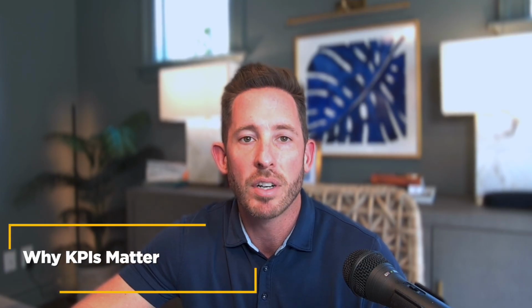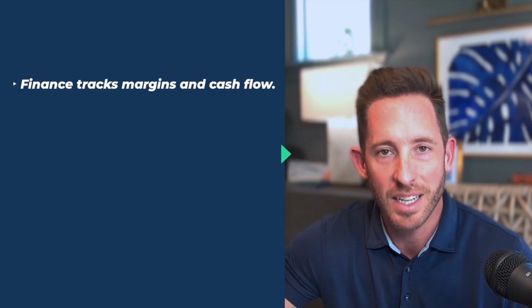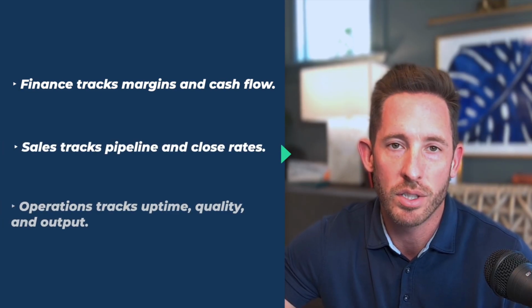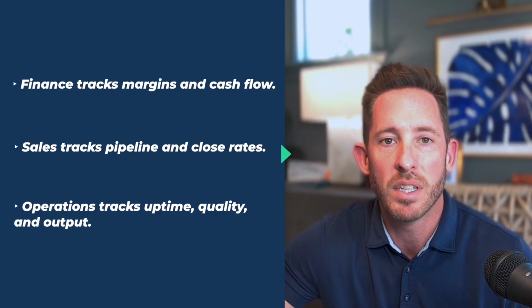Think about it. Every other area of your business has a scoreboard. Finance tracks margins and cash flow. Sales tracks pipelines and close rates. Operations tracks uptime and output. But when it comes to employee benefits, for most employers, the only scoreboard is the renewal notice. That's not strategy. That's surrender.